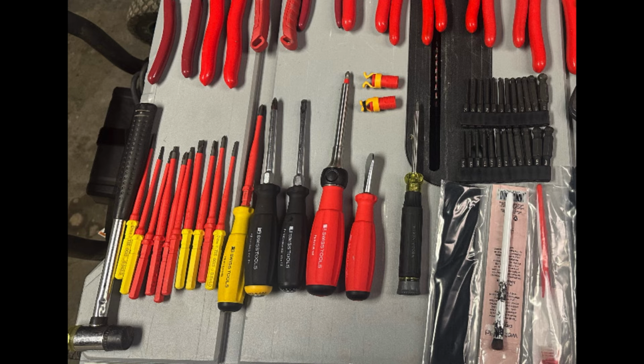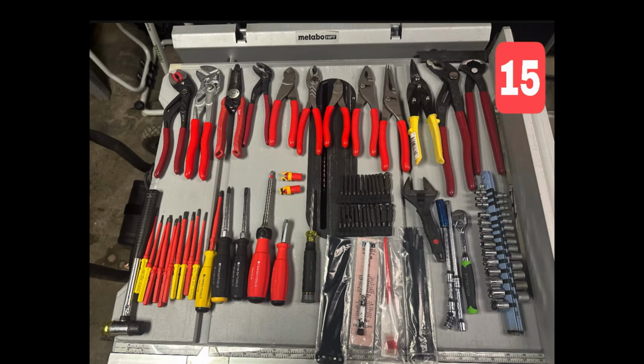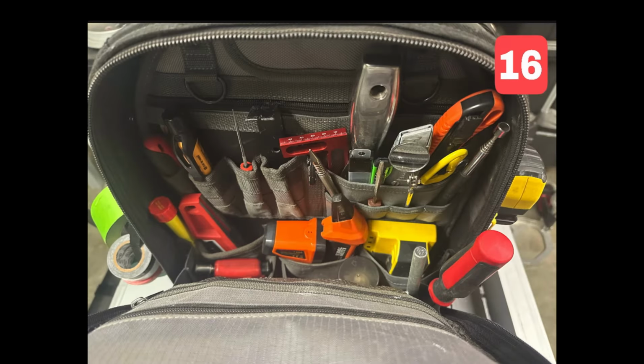And then also a hammer down there. So let me zoom back out. Moving on to number 16. So here is the other side of the bag, looking down in that. And again, I'm going to assume we're going to see these out in a second.